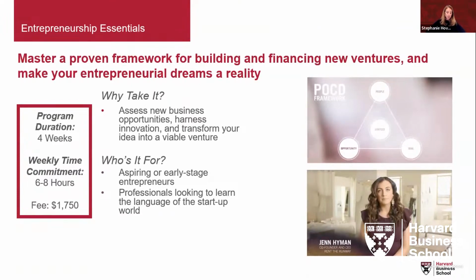Next is Entrepreneurship Essentials. This course is based on the POCD framework, which is an interconnected combination of 4 different elements, which is people, context, business opportunity, and deal. In 2 of the modules in this course, you'll take a deep dive into entrepreneurial financing. You'll also hear from serial entrepreneurs, the founder of Intuit, as well as investors throughout the course.